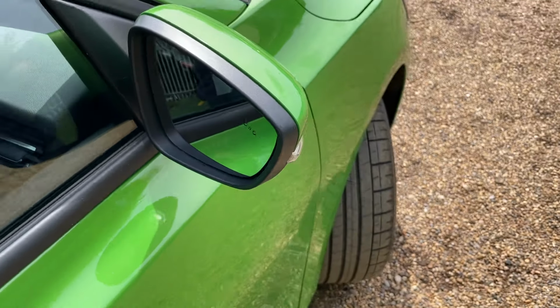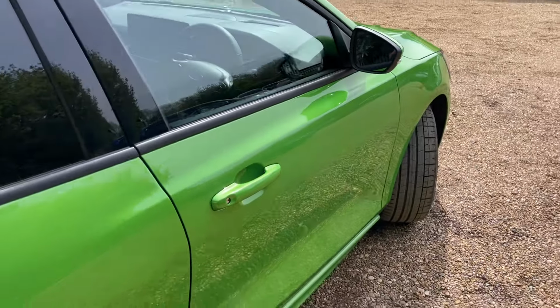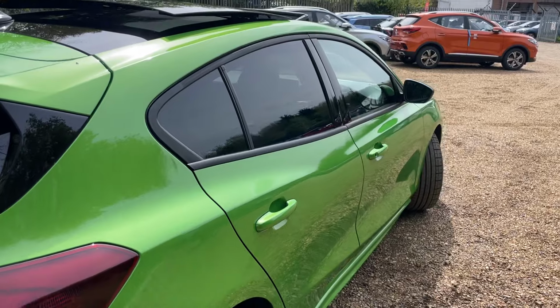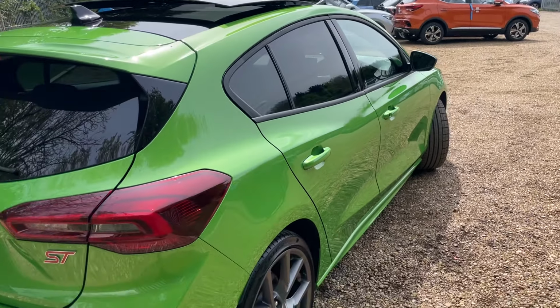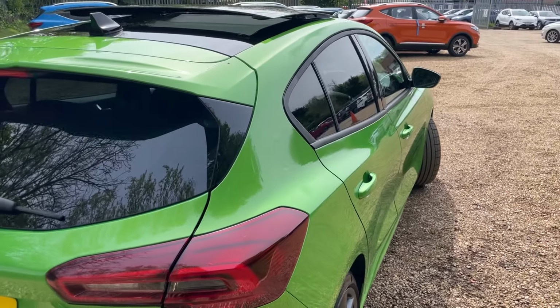Keyless entry will expire after about 20-30 seconds, so if you don't open the door, it will lock itself once again. To go with the black roof and the black trims, rear privacy glass. So again, a lovely colour scheme in this vehicle. Mean green is an incredibly popular colour, and yeah, it just looks fantastic.